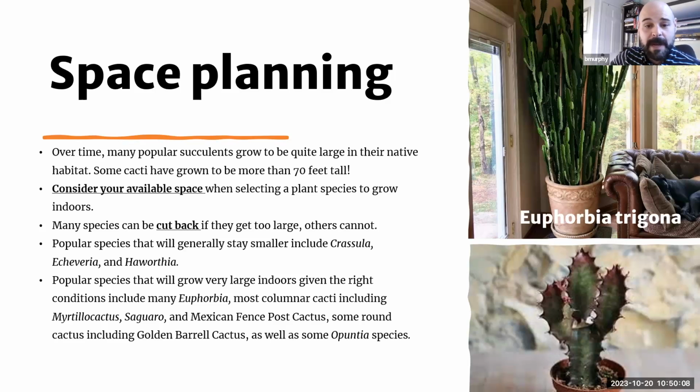Again, we've already talked about propagations and cuttings. So if a plant gets too big, many species can be cut back, and then maybe you can have a new plant or give it away to a friend. Some species do generally stay smaller. So some groupings that can stay a little bit smaller include Crassula, Echeveria, and Haworthia.